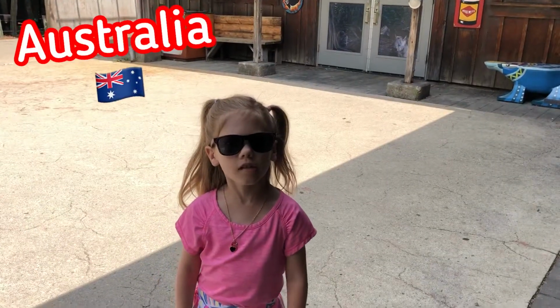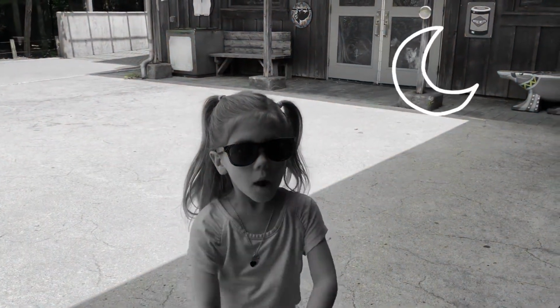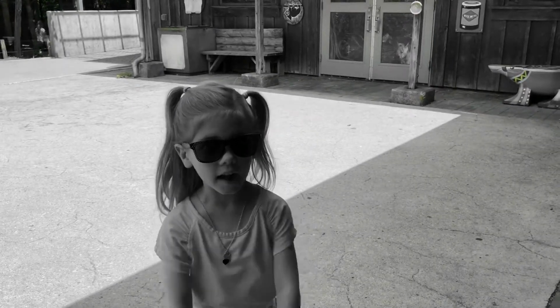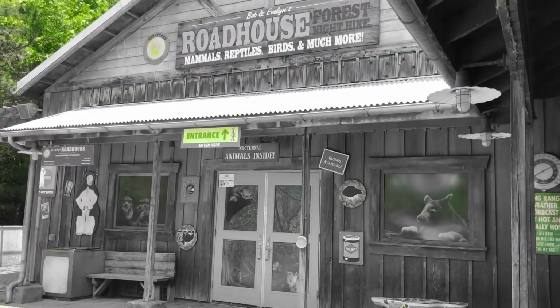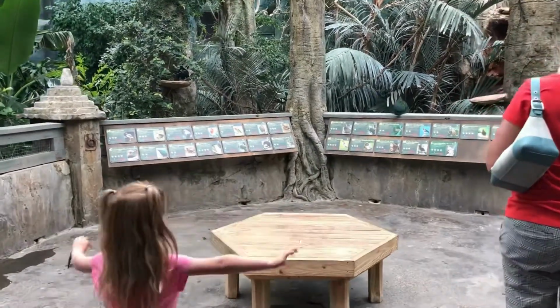And we're going into the nocturnal room. Nocturnal means it's very dark where animals go when it's nighttime. But normally they make it dark in there so then the animals think it's nighttime. But it's not really nighttime, it's morning. Guys, look, there's a lizard. Gecko, I mean. Not lizard, gecko. Those are real geckos. Look how dark it is. Wow, I can really hear my echo. Oh, look at all these birds.